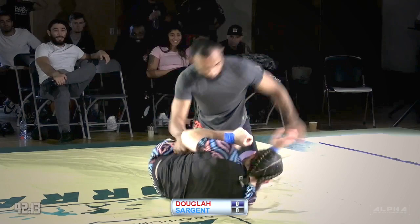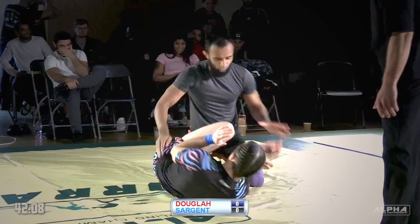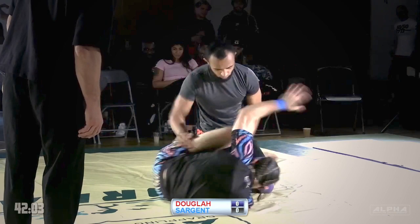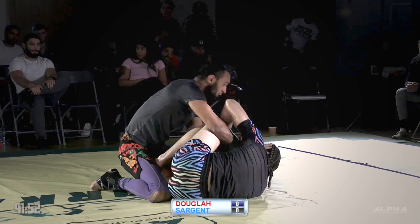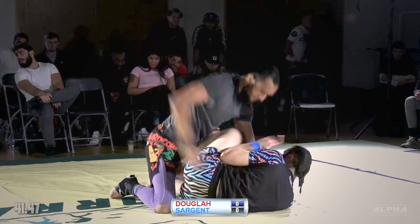Body strikes. Strikes to the body by Omar. Head strikes. Repeated head strikes. Heavy, heavy hands there. Heavy hands by Omar. A lot of strikes going through. You can see the MMA experience of Omar coming across here. Strikes to the ribs of Mo, strikes to the head, he's mixing them up.